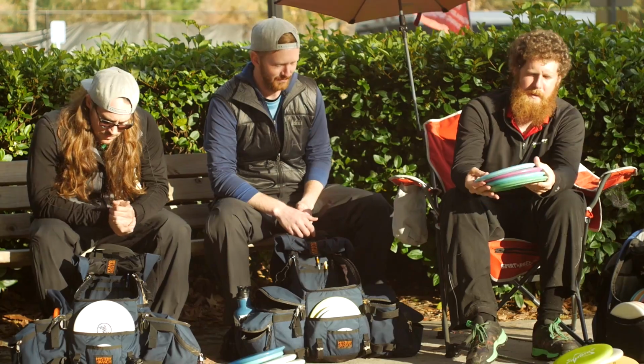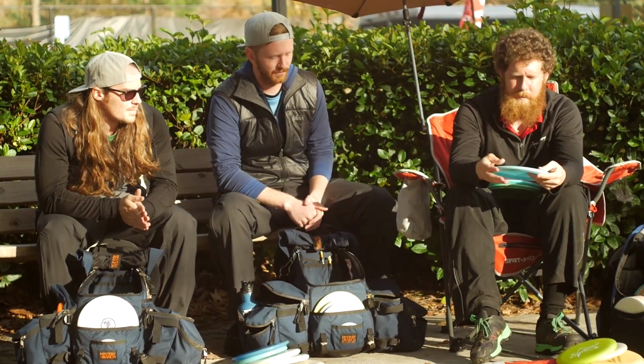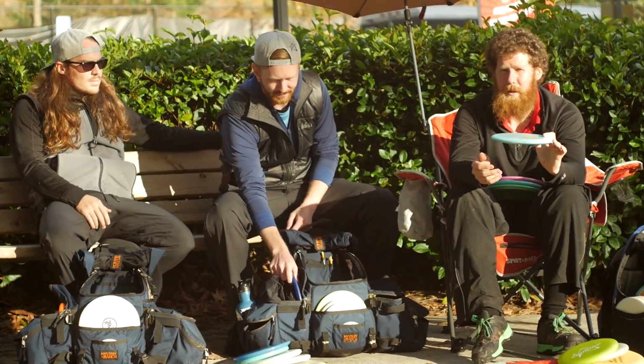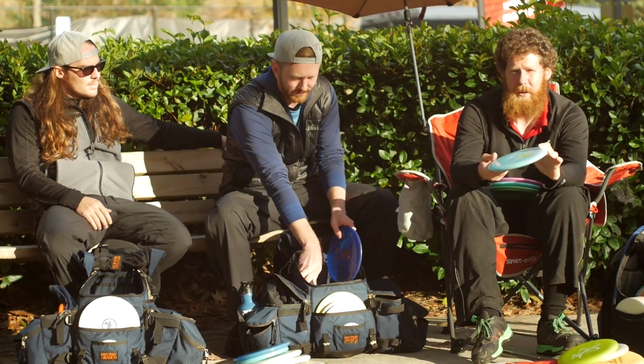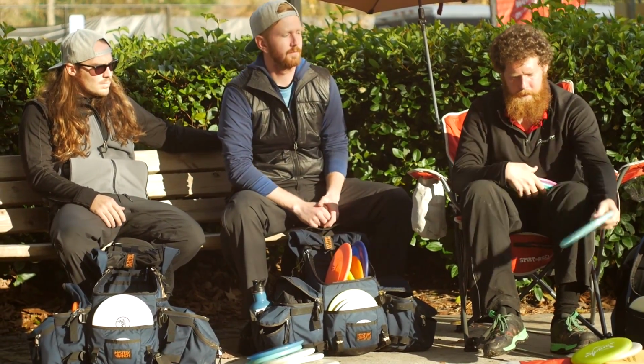All right, I keep it simple with the mid-range. I only carry 4. First one is a 400G M4. Pretty much the big brother to the PA4. It goes really straight in the woods. You get it to turn, you get it to hyzer. One of my favorite mids.